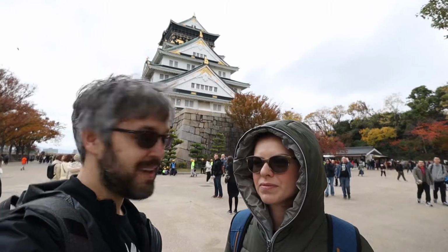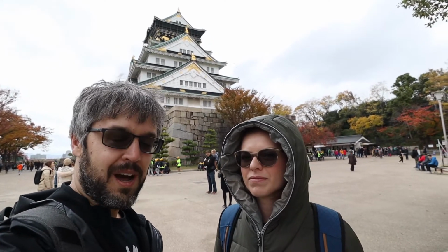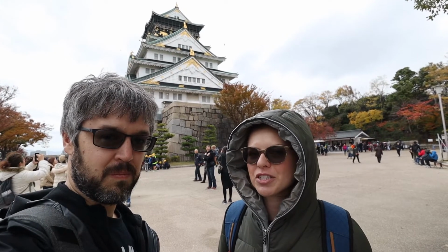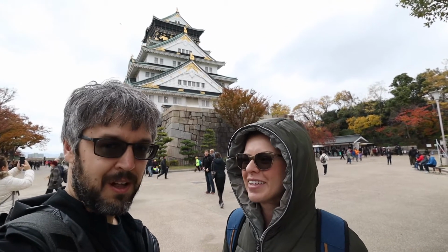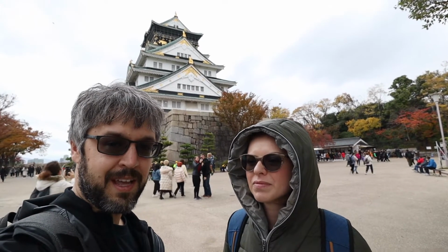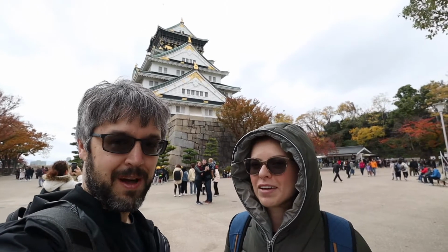But this one, Osaka Castle, was rebuilt as a museum actually. So it looks like a museum on the inside. You're not allowed to take pictures, so we're not able to show it, but it just looks like your everyday museum. So it's a small kind of standard museum. We did learn a little bit about the history of the area and of this castle, which is something we knew nothing about before.